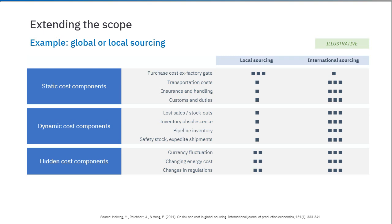And we see that our static cost components are basically incorporating the usual suspects, the things that we would expect to see in typical network design models. So it's going to be the purchase cost, the insurance, customs, transportation, et cetera, et cetera. And if we only use that definition of cost of our supply chain, well, of course, our international sourcing is probably going to be the more beneficial one. Now, if I'm looking at the different additional cost components, such as, for example, these dynamic cost components, the picture can change very significantly.